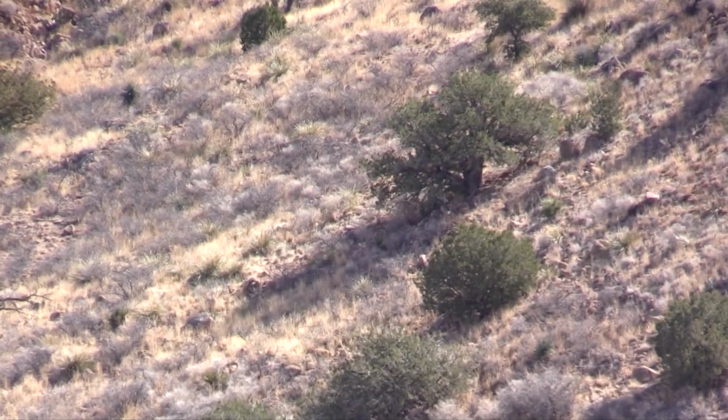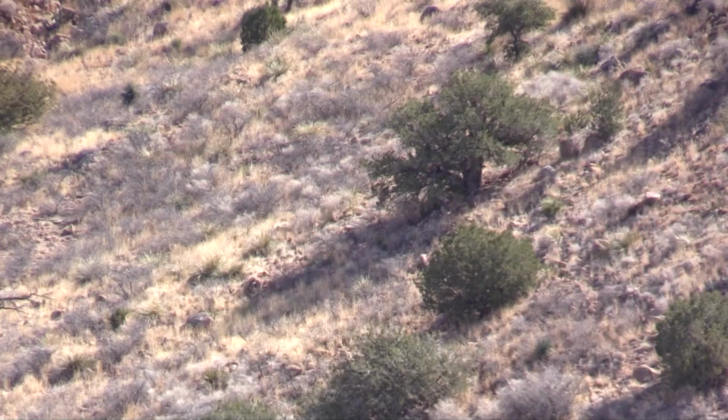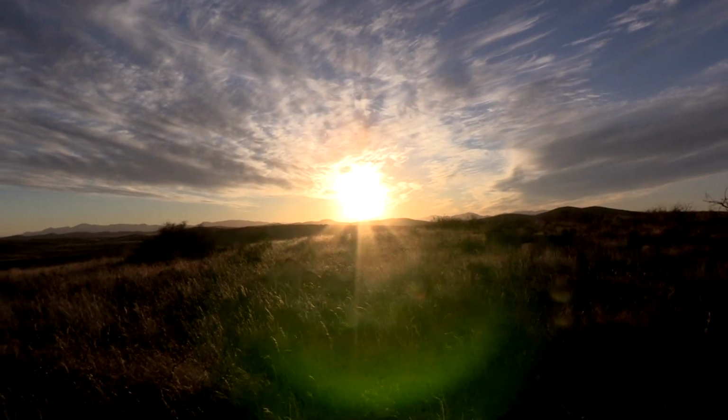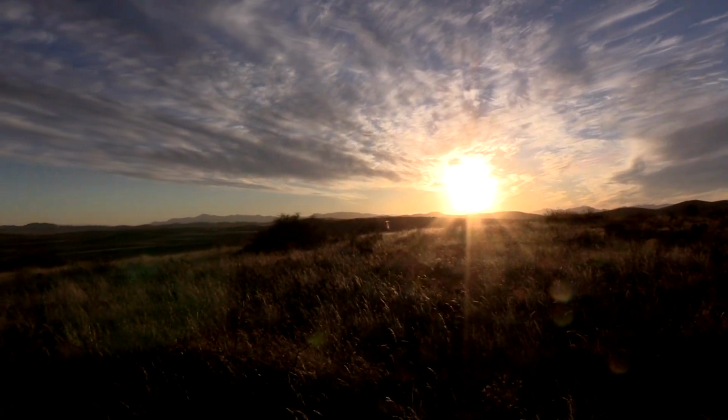We covered quite a bit of ground that day and we actually saw quite a few deer. We laid our eyes on a few bucks, but really nothing that Paul wanted to go after. At the end of the day though, we were blessed with an absolutely beautiful sunset.